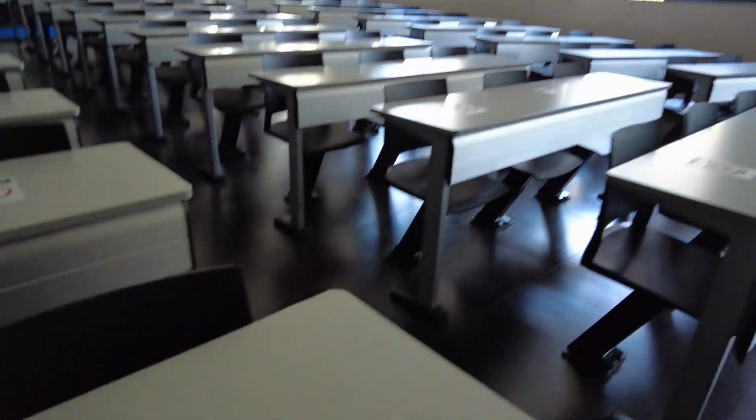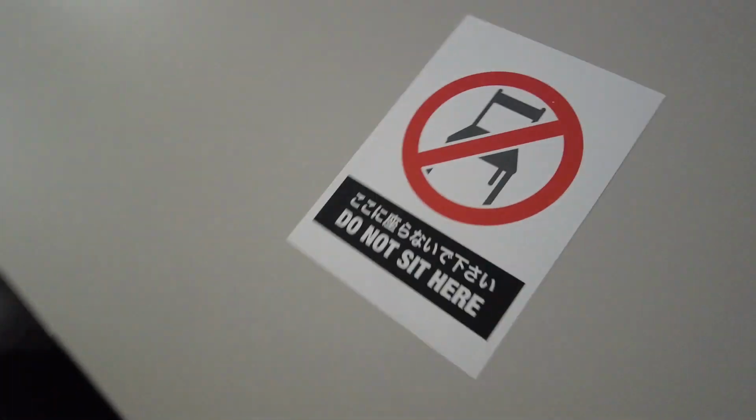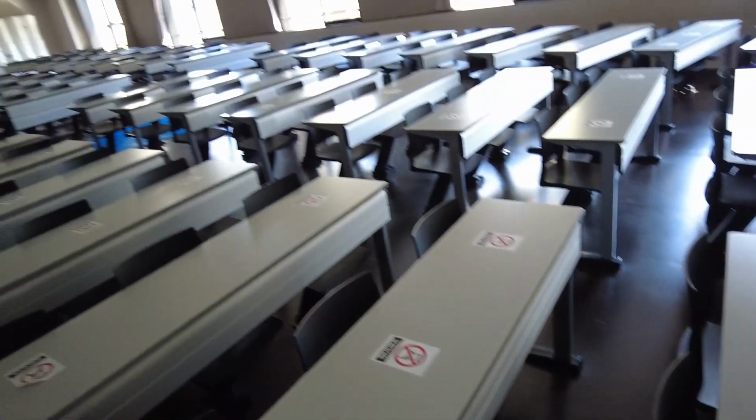And of course you can see here, they've got signs, do not sit here, for social distancing. So it looks like they would have one student here in the center, no student here, and then here they would have two students, one on each side, to maximize social distancing.